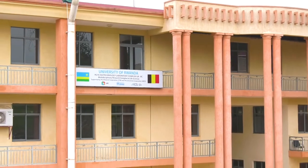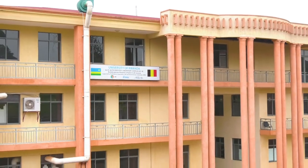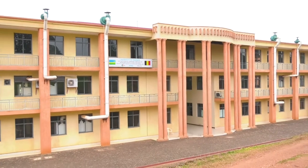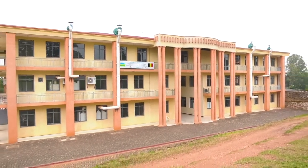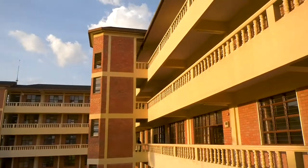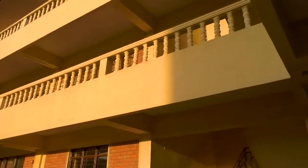And as I told you, we have different campuses. We have the campus in the south, which is Huye campus, for mainly undergraduate. We also have Remera campus, for postgraduate. We also have Rwamagana campus, which is mostly undergraduate for nursing, the bachelor's degree in nursing.